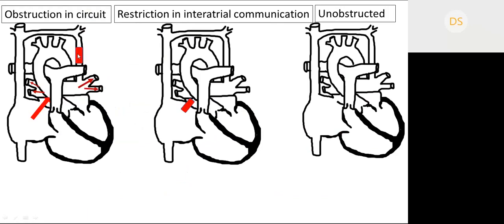Either I can have obstruction in the circuit, as you can see here in this figure. I have obstruction in the vertical vein, or I can have restriction at the level of ASD, or I have no obstruction in the circuit and no restriction in the ASD. Remember that the presentation of the TAPVC depends on whether you are here in the first figure, here in the second, or here in the third. And your presentation can vary.